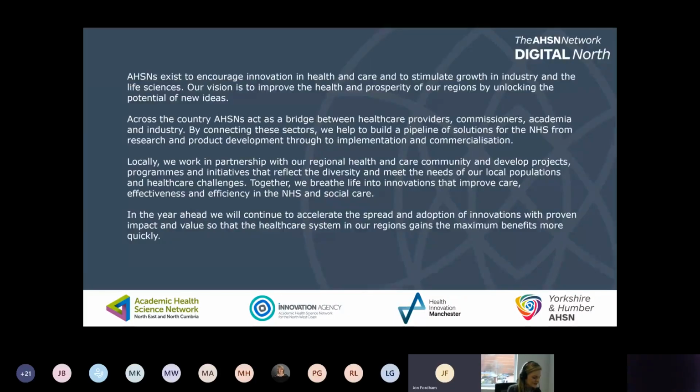In terms of the AHSNs themselves, from my point of view, it's about spreading innovation across the NHS, working with companies to understand their solutions, working with the NHS to understand what their problems are, and marrying those two together, so we can provide solutions that are really going to make a benefit and impact across the region. So today is about IEG4.